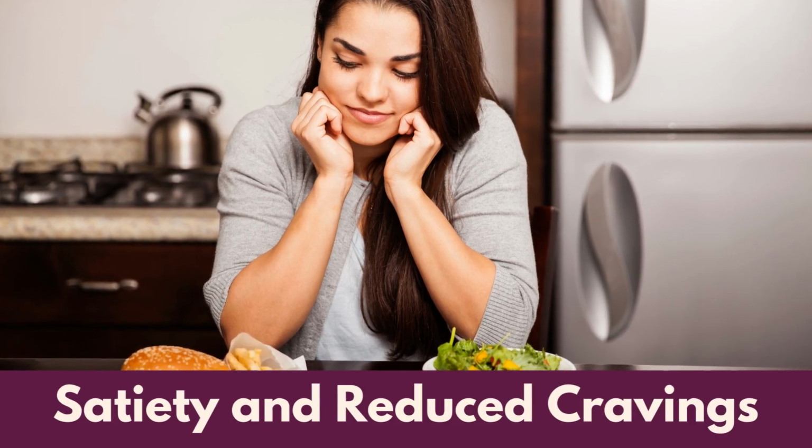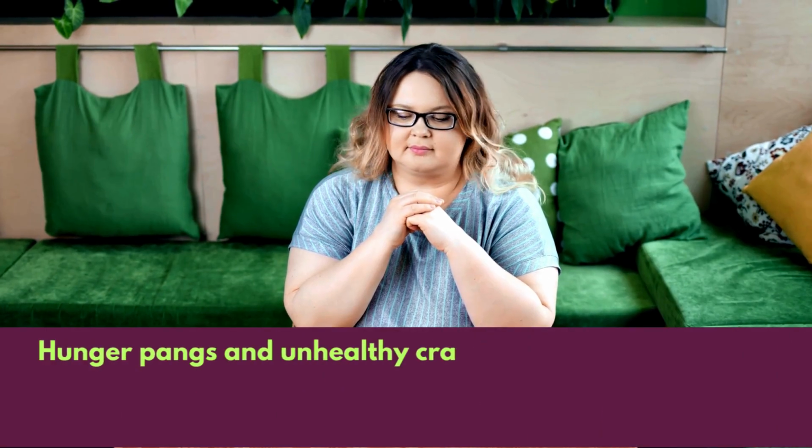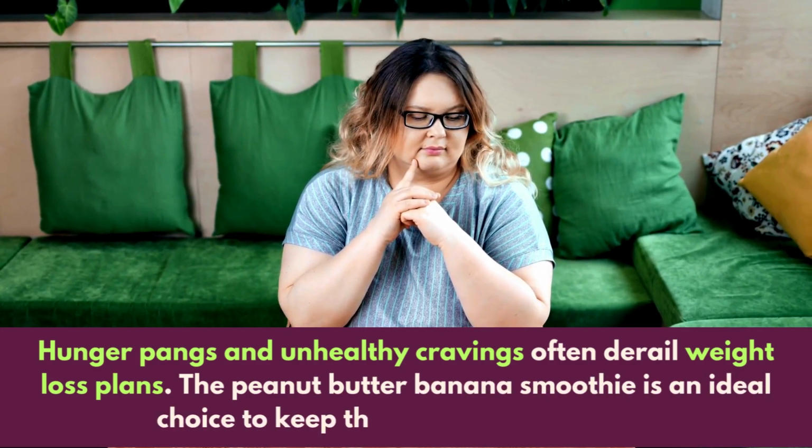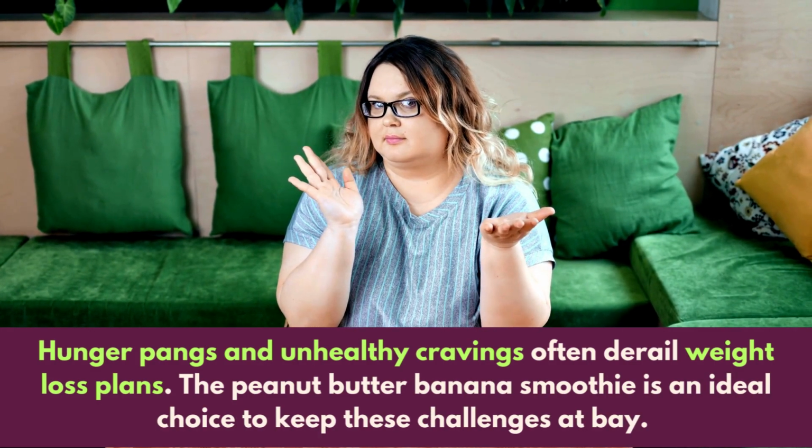Satiety and reduced cravings. Hunger pangs and unhealthy cravings often derail weight loss plans. The peanut butter banana smoothie is an ideal choice to keep these challenges at bay. The combination of dietary fiber from bananas and the satiating effects of peanut butter's healthy fats and protein can keep you feeling full for longer periods.